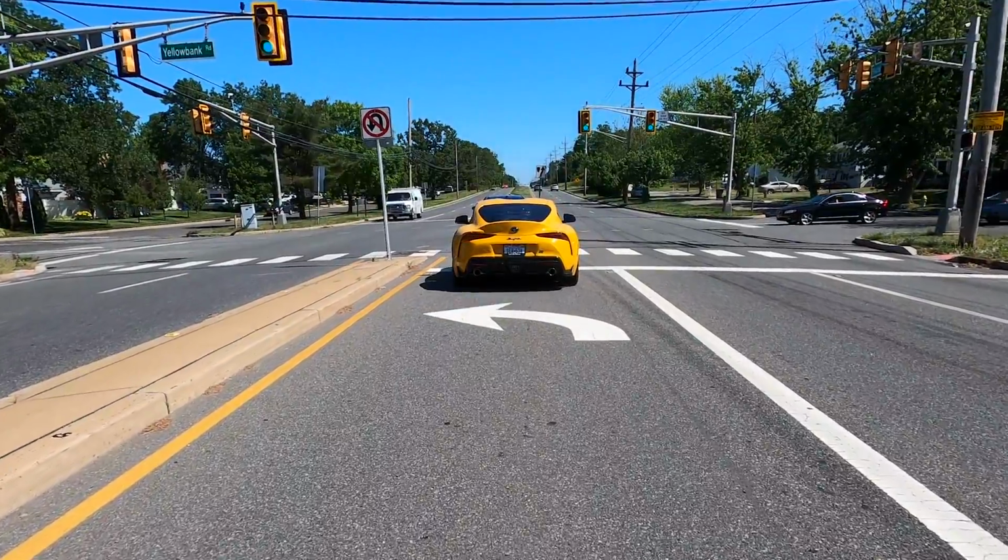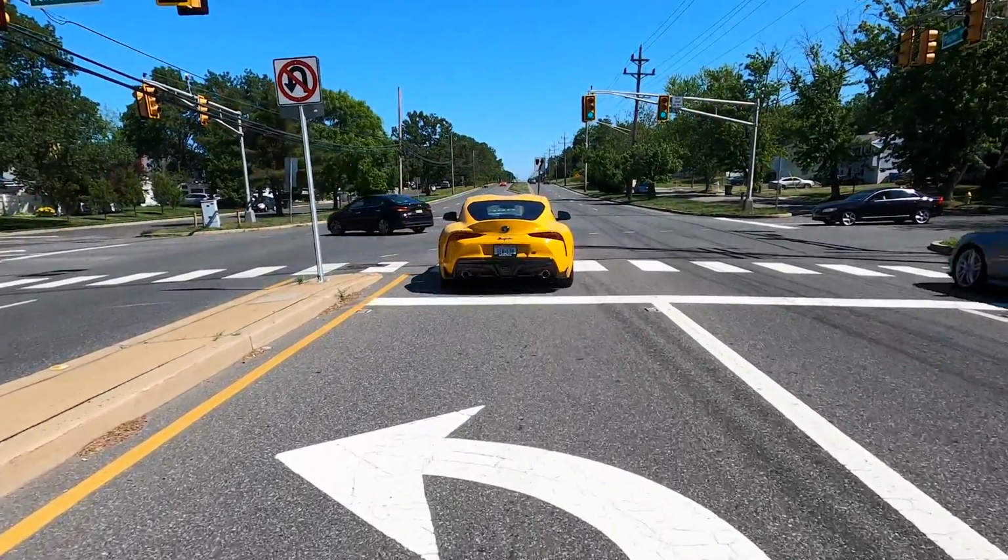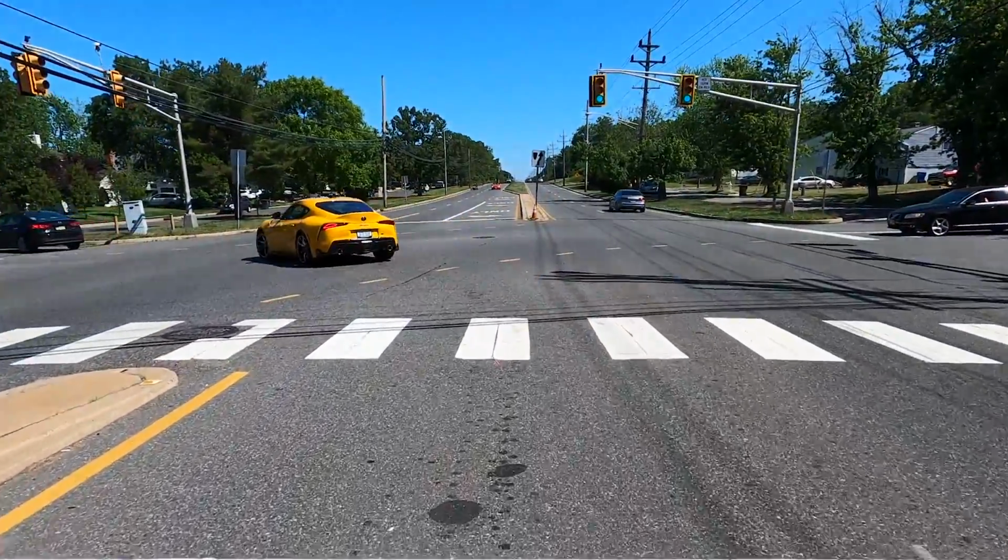So what are the things about the Supra that feel a lot like a BMW? What feels BMW-like about this car? Well, for one, the engine, obviously. It's a BMW engine. It's a 3-liter turbocharged B58 straight 6. In this car, it makes 335 horsepower, 369 pound-feet of torque. That's the same as you'd get in a BMW X5.